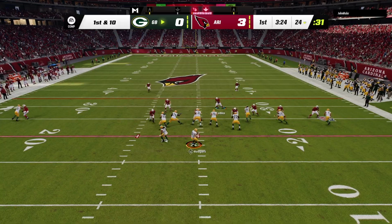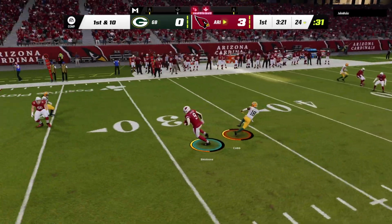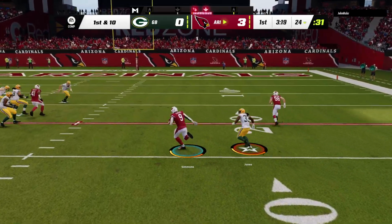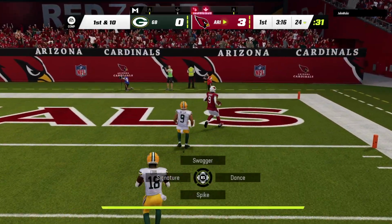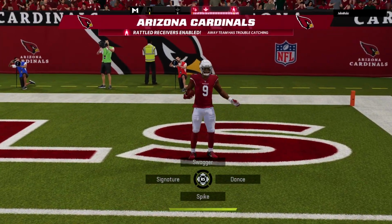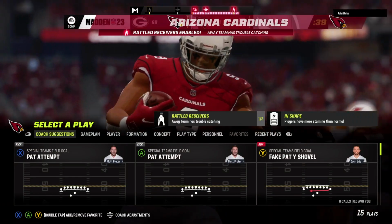Not the way they wanted to begin things yet. The interception on the first play of the game. The goal was trying to get it to Cobb, and it's intercepted. Isaiah Simmons picking it off. And they will score. It's a pick 6 for the Cardinals touchdown.